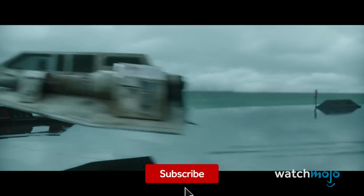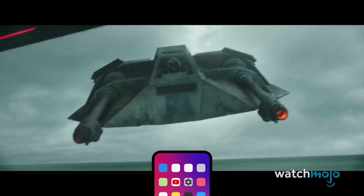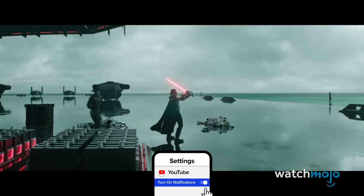It's possible that those are the same cables they would say are for hauling sewage, but whatever the case, we're just glad to see these speeders in action again.